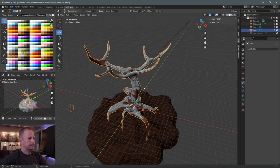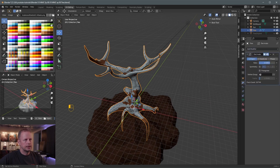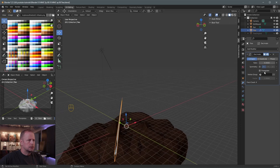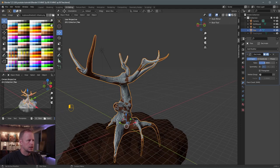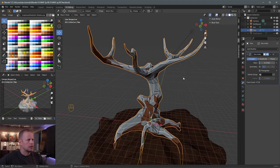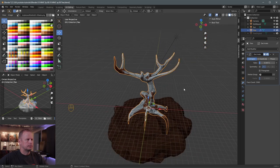And we've lost a lot of the UV stuff now. But first of all, I'll decimate it. Add modifier, decimate, and bring the ratio down. What happened there? Okay, decimated it to oblivion. Let's not decimate it that much, but I'll go back to this state. I really want to have the low poly look a little bit more. Like that. Okay, and then we'll apply this one.